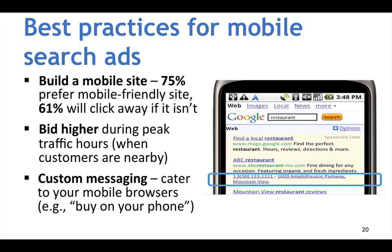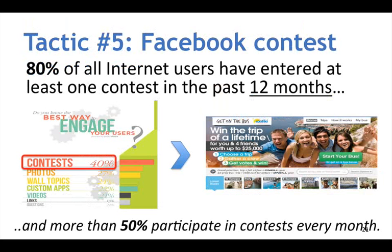And then custom messaging. So cater your ads to the specific mobile browsers that people are using. Okay, so the fact that they are on the phone, the fact that they are mobile, you can write ads to address the needs of that mobile consumer. So in the case that I suggest here, buy on your phone, you can let somebody know that you have a mobile website that will allow them to go ahead and make the purchase right then and there, which can be very attractive to a consumer. More and more purchases are happening from their mobile devices.